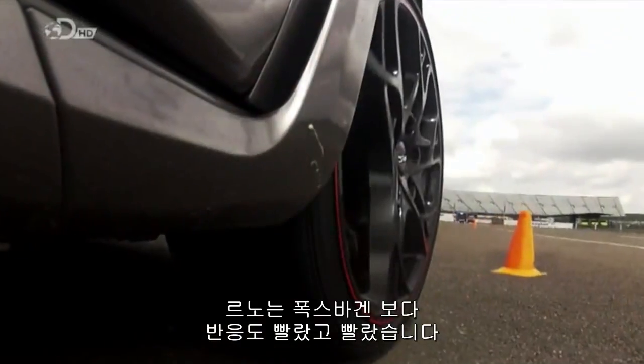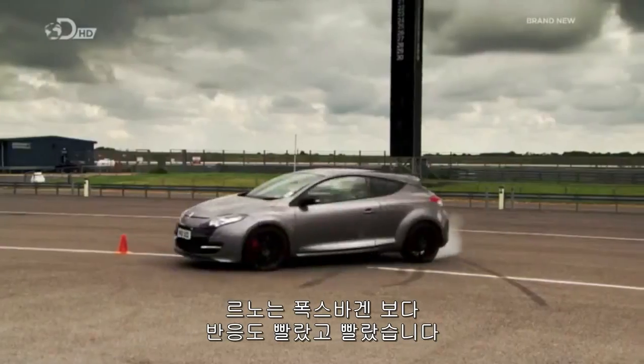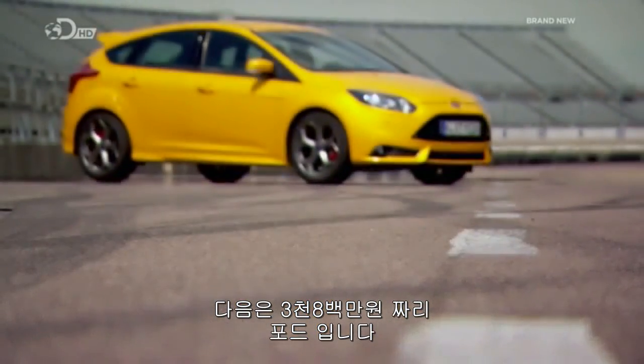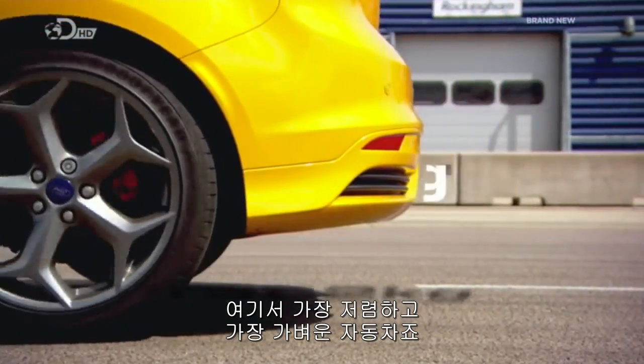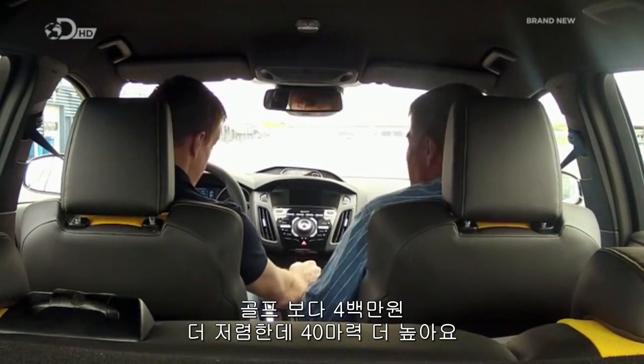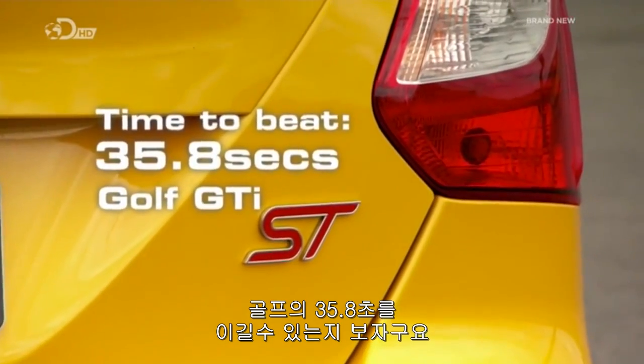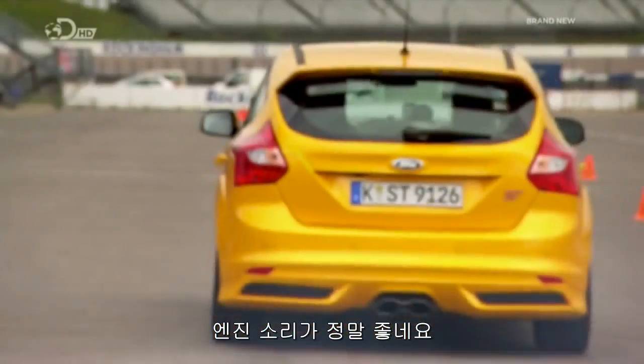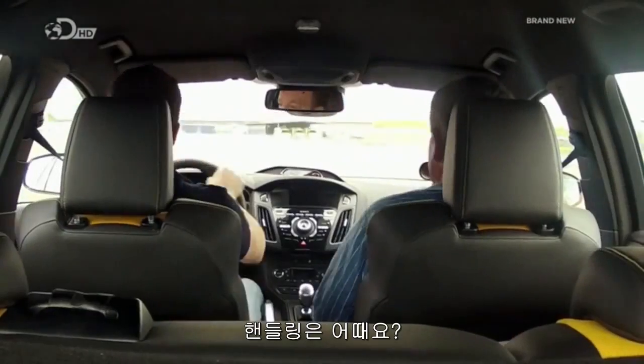The Renault felt much more responsive and faster than the Volkswagen. Next, the £23,500 Ford, the cheapest and lightest car here. Right, Chris, Focus ST, cheapest by far of the lot. 2.5 grand cheaper than the Golf, 40 more horsepower. Has to beat the Golf's time of 35.8 to get through to the next round. 3, 2, 1, go! Quite a nice throaty sound for the engine, isn't it? Sounds enthusiastic.